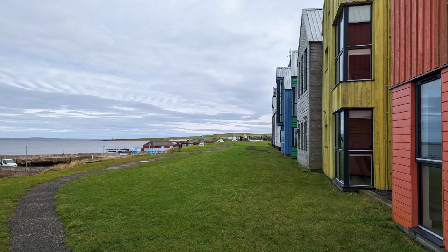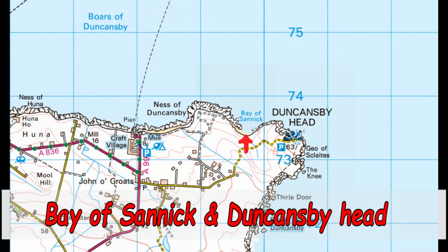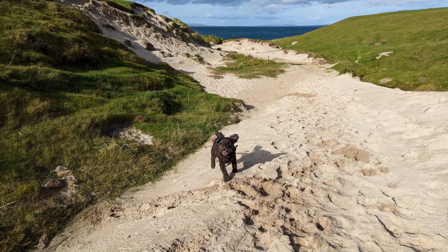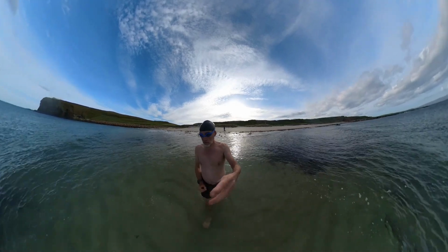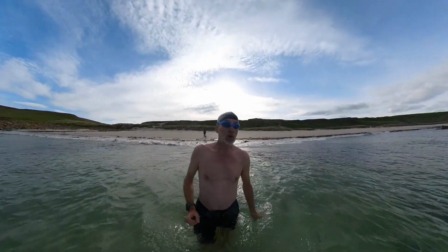And while we were this far up north, we decided one day to have a drive up to John o' Groats. While we had a lovely lunch in Groats, the highlight of the trip was a trip to Sannick Bay, where I had to take the opportunity of having a lovely swim.